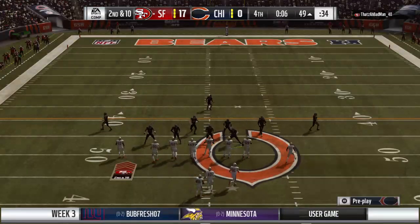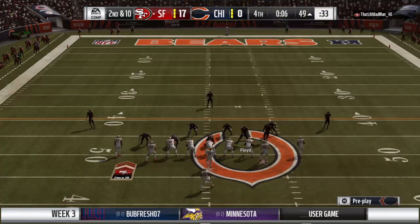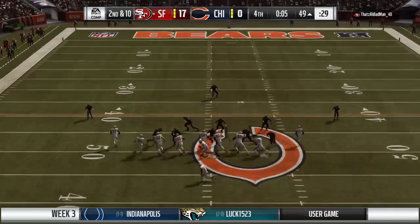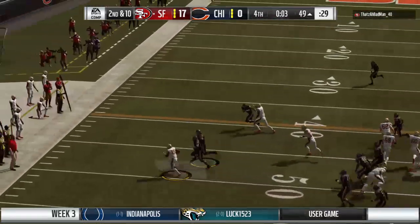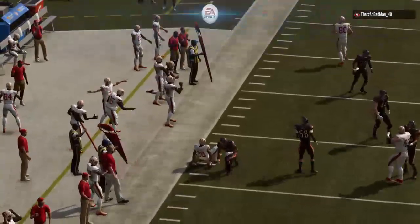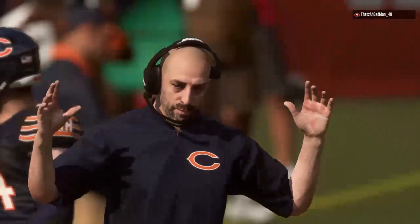Throwing on 1st down, but this one winds up to be incomplete. An incomplete pass on 1st down. That leads to a 2nd and 10. McKinnon. And now running right through it. And able to break 1 tackle, but then quickly brought down.